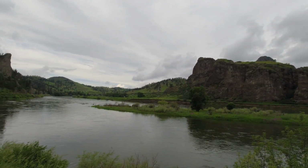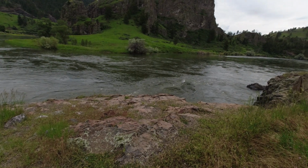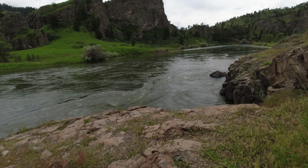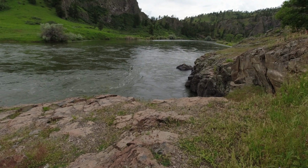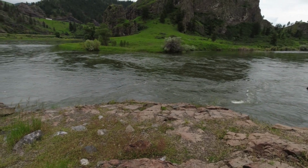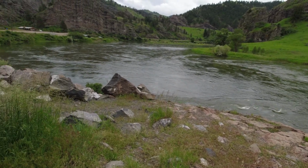The mighty Mo, not far from Pruitt Creek, Montana. Oh man, look at those eddies. That's right below Mountain Palace.